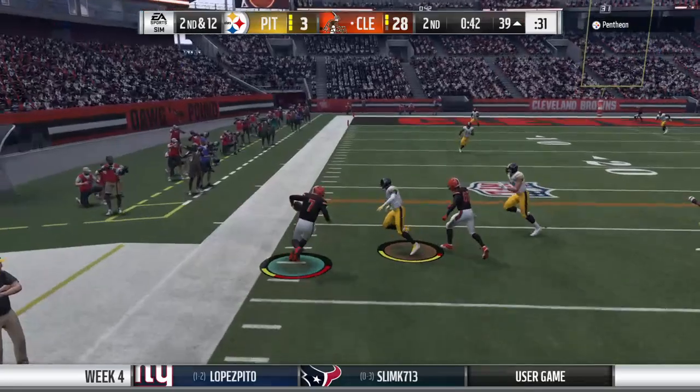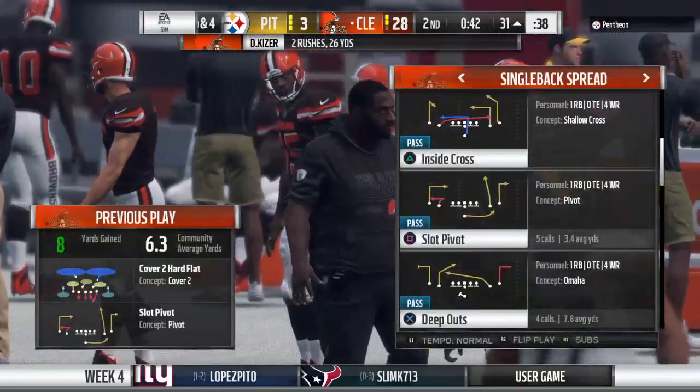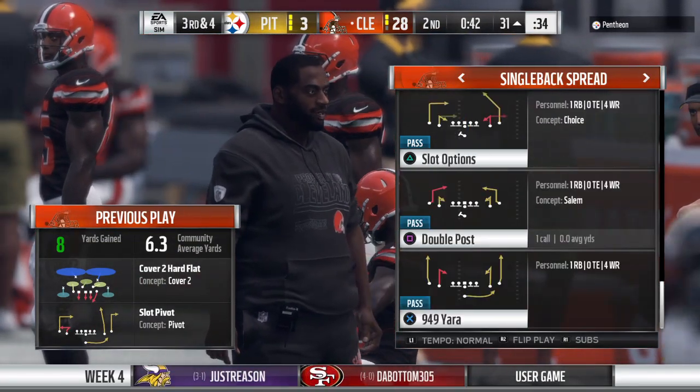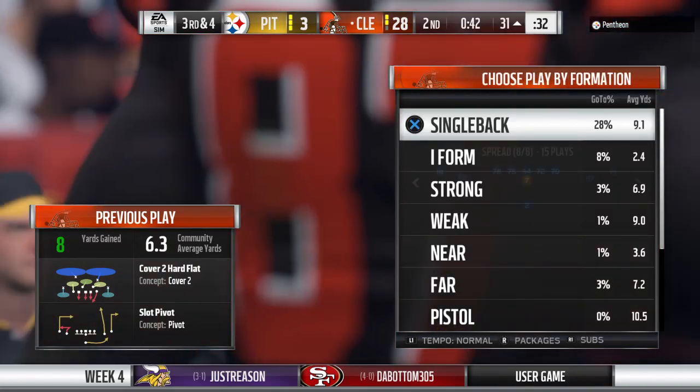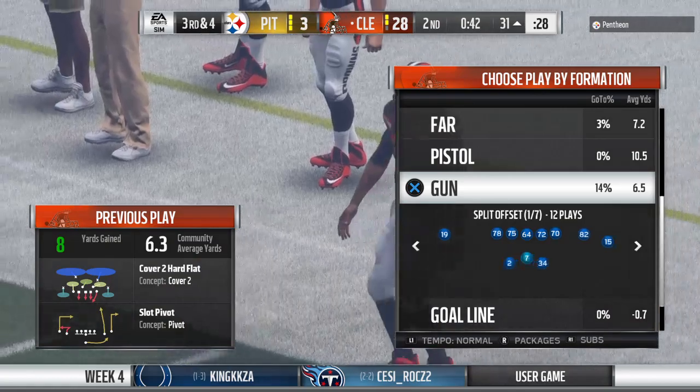Kaiser. Forced out to his left. They find some open field here. He turned that into a nice gain. Gets him 8 yards closer for third down. Okay, he's not going to get the first down, but this is still a nice job of buying some time and then running to get to the sideline and get out of bounds and avoid the big hit.